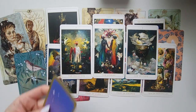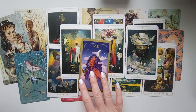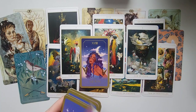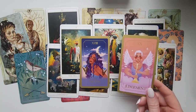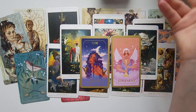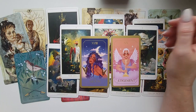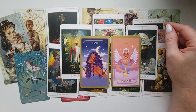Okay, Spirit, what's your advice here? The Moon card. You are a very mysterious person. Continue to be mysterious. Judgment again, and you saw that card flip out, and this deck doesn't flip cards. Judgment again. You're getting your just rewards. You're getting what you deserve in a just way. You're getting the love that you deserve.